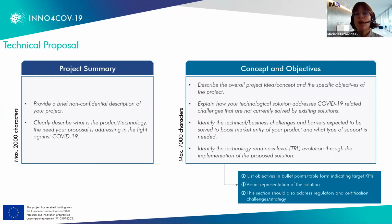Also in this section, you have to explain how your technology solution addresses COVID-19 related challenges that are not currently solved by existing solutions. Make sure that, in case there are competing solutions, you identify to what extent your proposal differentiates from the existing solutions, okay? Also, you will have to identify the technical, business or regulatory challenges and barriers that you expect to solve with our support, okay?